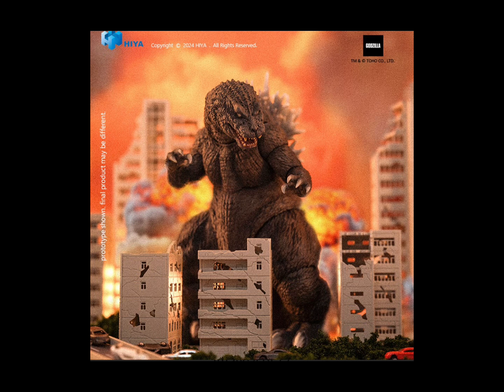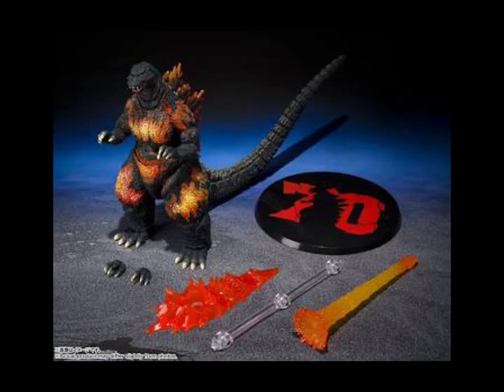Now, number 4. Burning Godzilla 1995 70th anniversary special version from SH MonsterArts. Now, this figure as figure of the year, at first I couldn't see it, but do you guys think this figure can definitely be a contender at figure of the year? Because this figure looks amazing. It looks amazing.